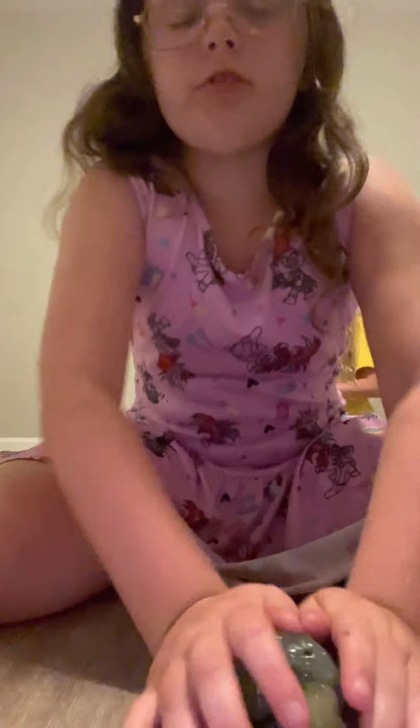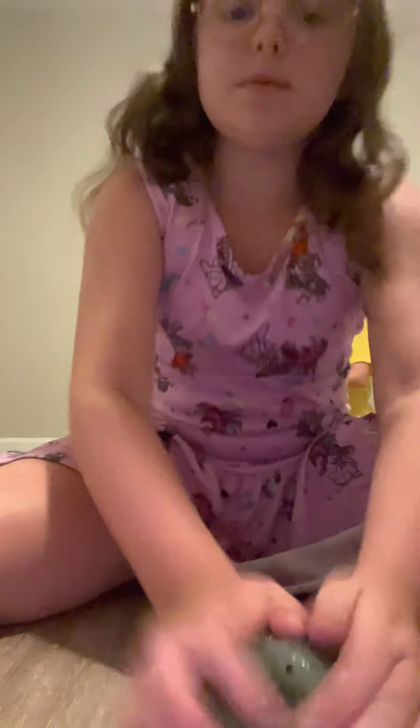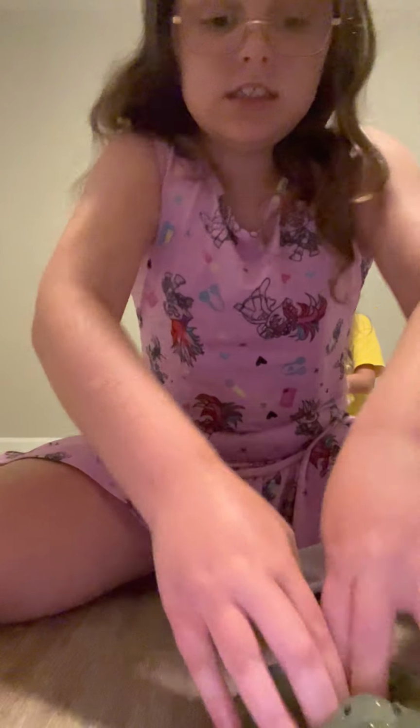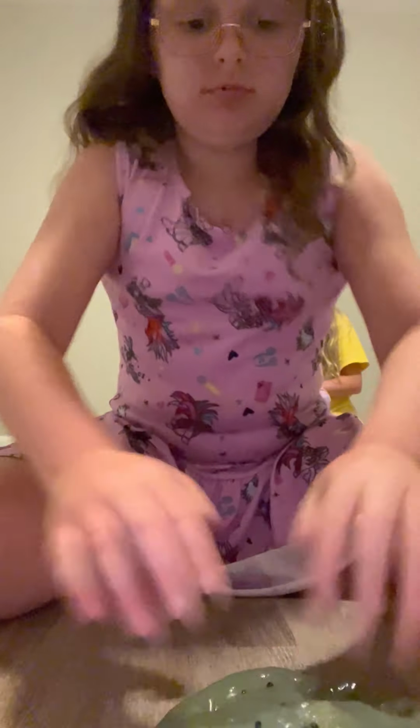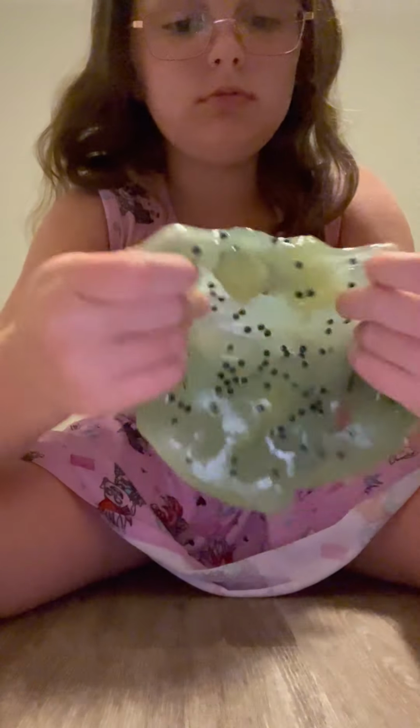The beads go everywhere, so make sure you do this on a table. Not on a table, it's on the floor. Yes, because apparently we are in my sister's bedroom. My room. You're using my camera. Almost everything is mine that we're using for this video.